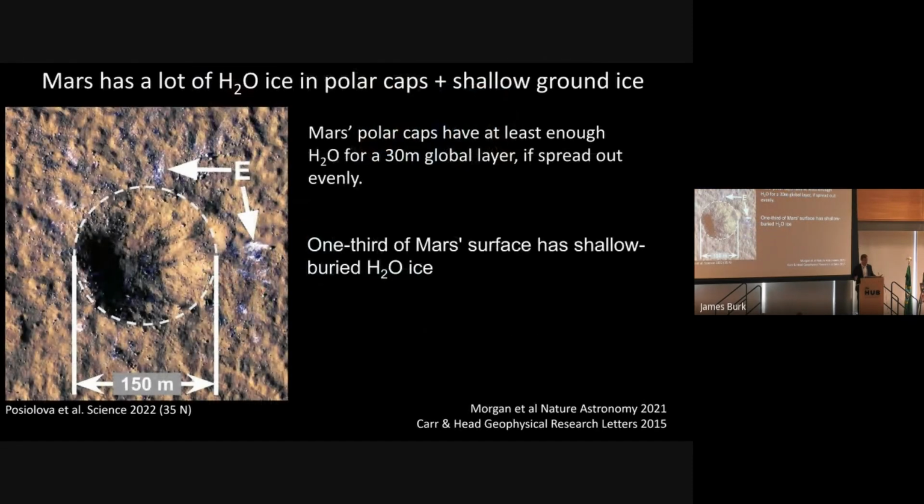So for this audience, you probably already know that Mars's polar caps have at least enough water for a 30-meter global layer spread out evenly, and that about 1/3 of Mars's surface has shallow buried water ice. That shallow buried water ice extends equatorwards to about 40 or 50 degrees. There is circumstantial evidence for water ice at lower latitudes, but basically no proof.